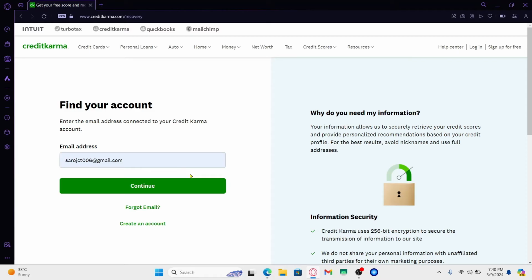Just click on the button or the link that you see within and you will be allowed to create your new password. Just type in your desired new password and type it in once again for confirmation. Then you can simply click on the reset or the change password button and your password will officially be reset.